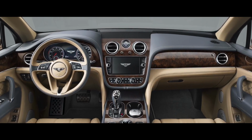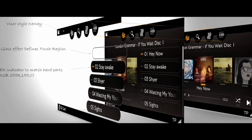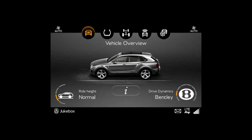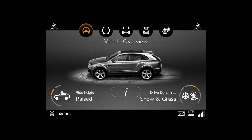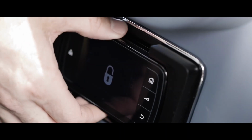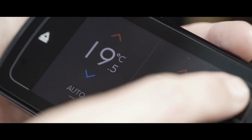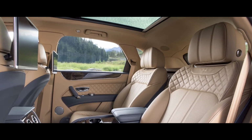We have an all-new 8-inch touchscreen that controls a 60 GB hard drive that controls the major functions within the vehicle. In the rear of the vehicle we have a touchscreen remote that enables the rear occupants to control a number of different features inside the car, such as the seat controls, heating, ventilation and air conditioning systems and many other features as well. We're introducing a new rear screen entertainment system via the Bentley Entertainment tablet.